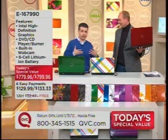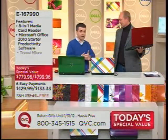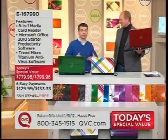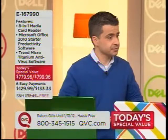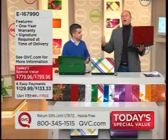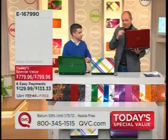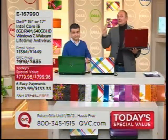There are three big processors out there from Intel: the i3, the i5, and the i7. This is the second generation of the i5, so you're definitely getting something very robust, and that's going to grow with you. As pictures become bigger, as video becomes more and more high definition, or at least you're downloading more high definition, this is a machine that's going to be able to handle it now and in the future.